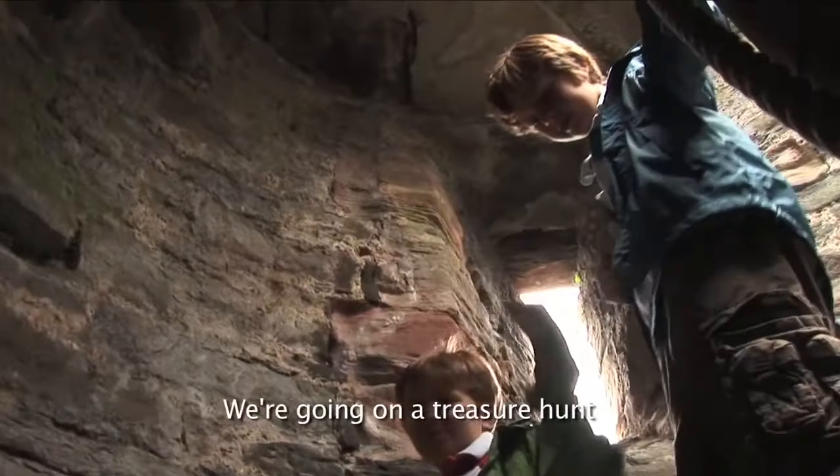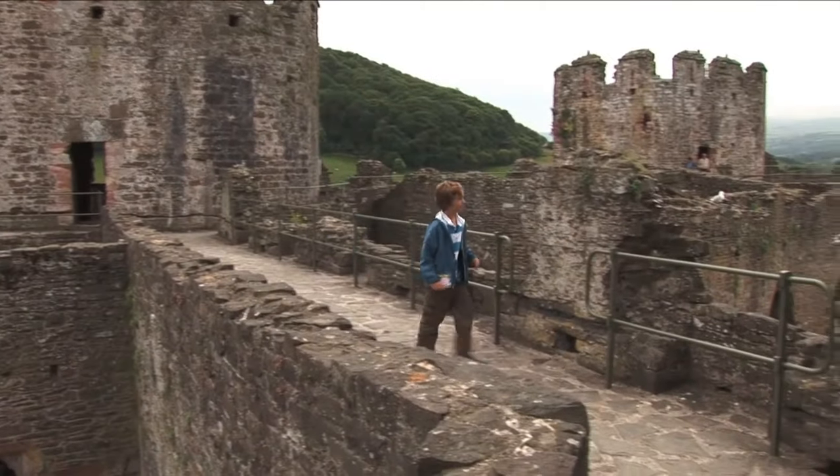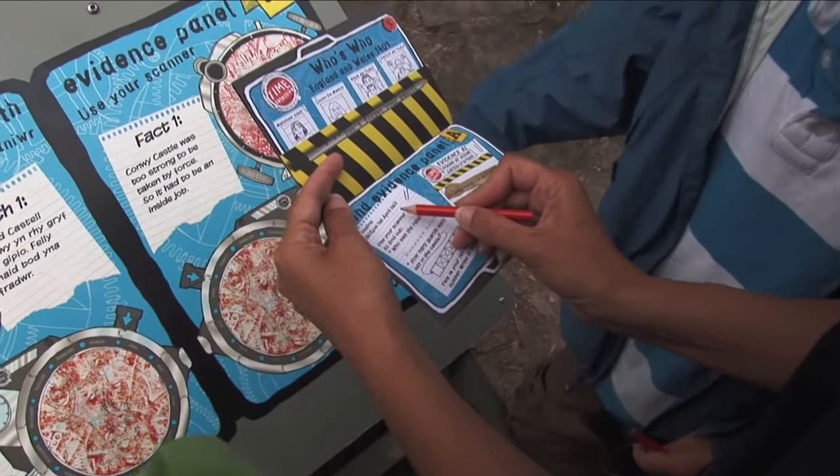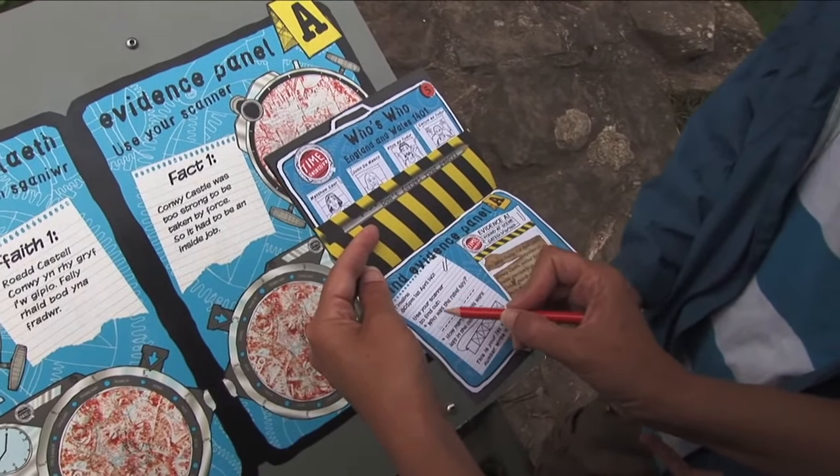At Conway Castle, you get to be a time detective. We're going on a treasure hunt. Magnifying glass things, and you can see stuff. We're here in Conway Castle, and we're going on a scavenger hunt to see who was the rebel spy that took over this castle. Timeline, 8:05 p.m., 1st of April, 1401. Use your scanner to find out who was the rebel spy.